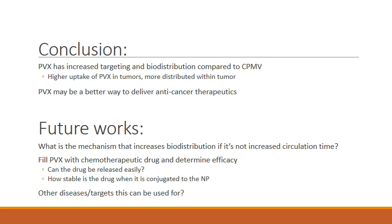Additionally, they must also test the stability of the drugs after they are conjugated onto the particles. Therefore, the next study they should do is to load up the viral nanoparticle with chemotherapeutic drugs and see their release profiles, kinetics, stability, and efficiency in vivo tumor models. Lastly, it would be interesting to see other pathologies this technology can be applied to, and as such, perhaps the group can do a survey of other diseases that may benefit.